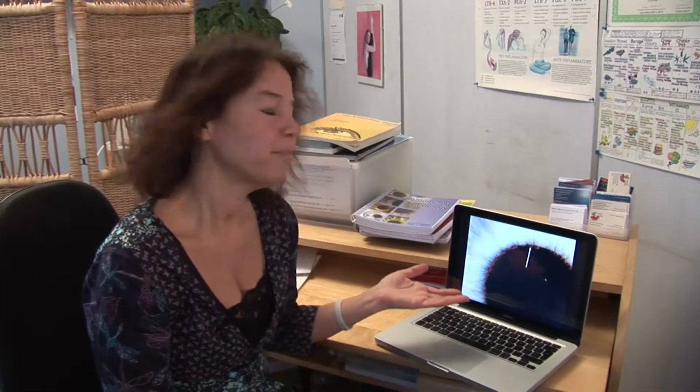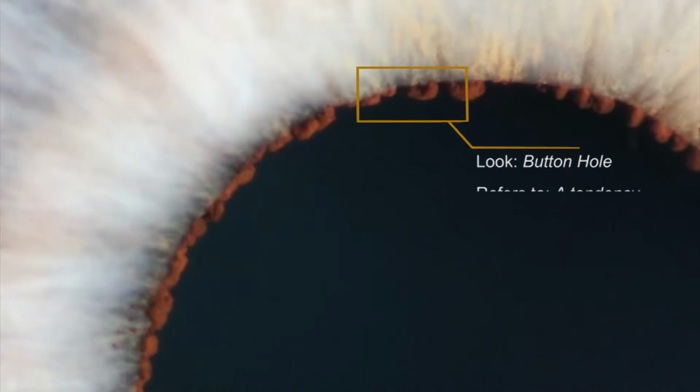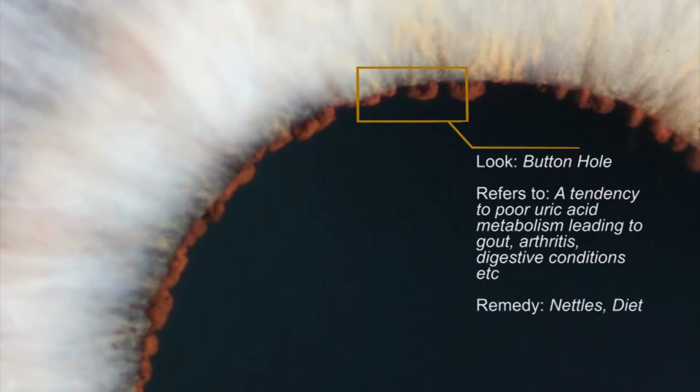So here's an example of the inner pupil border cell. Here we have one that looks like a buttonhole. And this is a classic example, and this actually means that there's a tendency for that person to not be able to break down or metabolize their uric acid. So they've inherited that tendency.